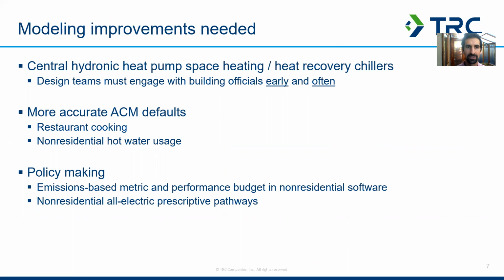Some modeling improvements that we've encountered, just by discussions with design teams and building officials. The big one I think that's remaining is the central hydronic heat pump space heating or heat recovery chillers. And this is really for non-residential buildings. And we've encouraged design teams that are using these systems to engage with building officials early and often.